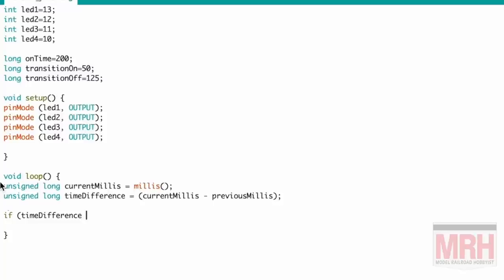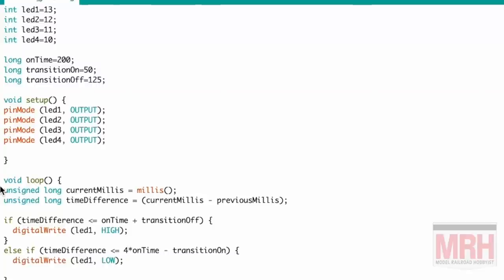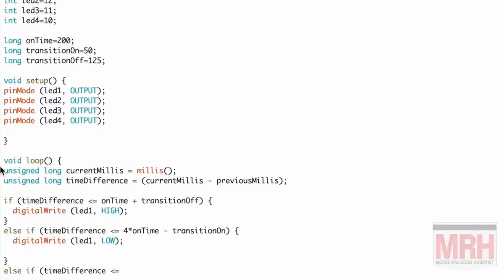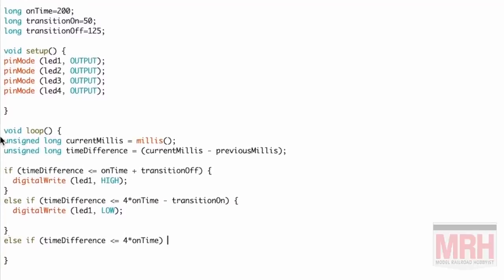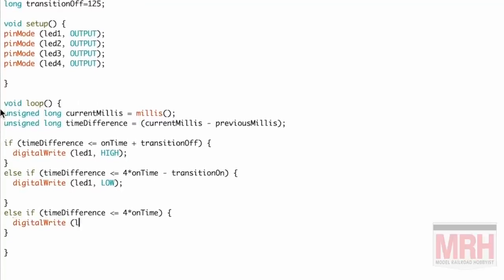First we're going to look at LED1. We say if the timeDifference is less than or equal to the onTime plus transitionOff, then we digitalWrite LED1 HIGH. In other words, LED1 starts off high as long as it's the onTime plus transitionOff or less. Then we write else if timeDifference is less than or equal to 4 times onTime minus transitionOn, and if that condition exists, then we write LED1 as LOW. And finally for LED1, we write else if timeDifference is less than or equal to 4 times the onTime, then we digitalWrite LED1 as HIGH. The reason for this is that we have the transitionOn that we want to add to LED1, and LED1's transitionOn has to come at the end of the cycle.